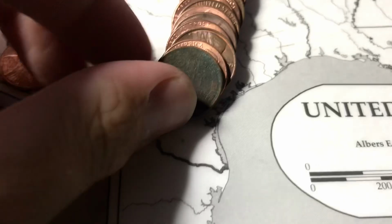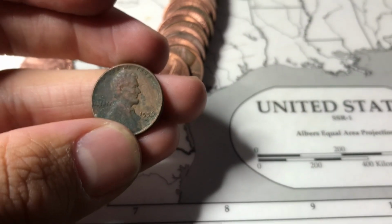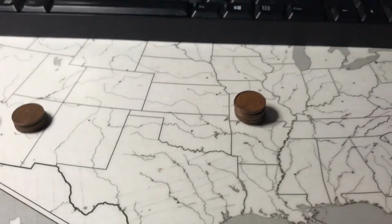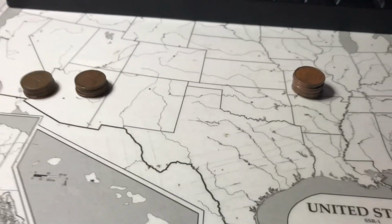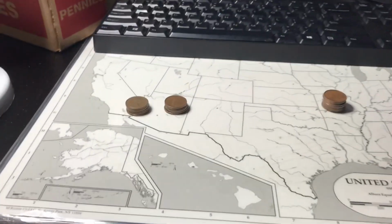Roll 42, and there's a really nasty wheat penny right here. I think it's a 56 Denver. Okay, so we finished with box number 2. We had 10 wheat pennies again. That's basically my average. You average about 10 per box. And then 8 Canadians. I don't remember if we had any good Canadians or not, but I don't think so. Anyways, let's move on to box 3, which we have that 1925 ender.